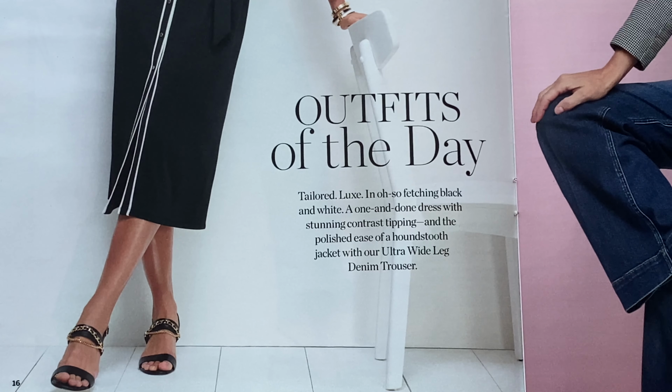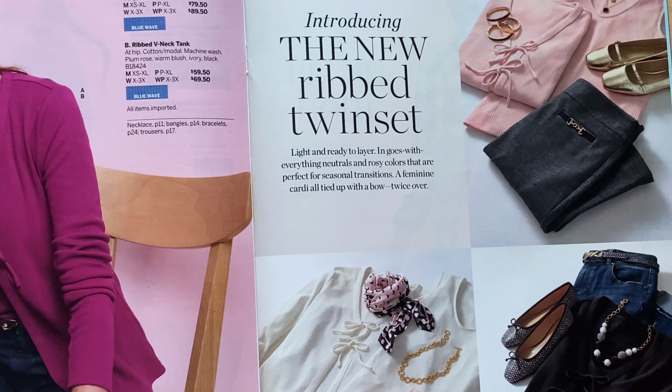Outfits of the day. Tailored, luxe, and oh so fetching black and white. A one and done dress with stunning contrast tipping and the polished ease of a houndstooth jacket with our ultra wide leg denim trouser. Introducing the new rib twin set. Light and ready to layer, in go-with-everything neutrals and rosy colors that are perfect for seasonal transitions.